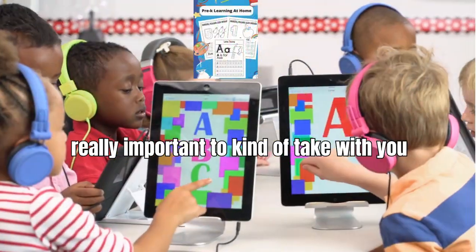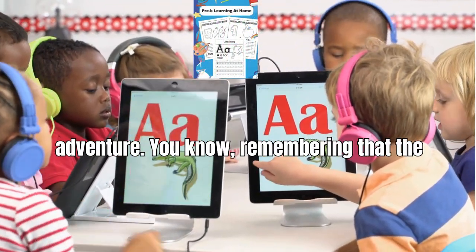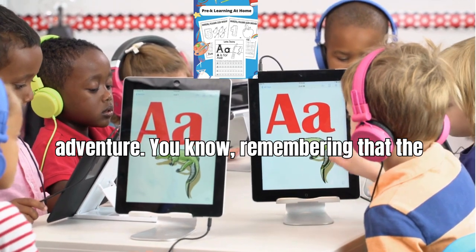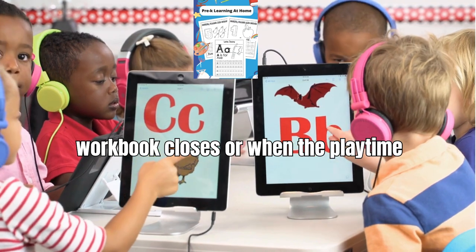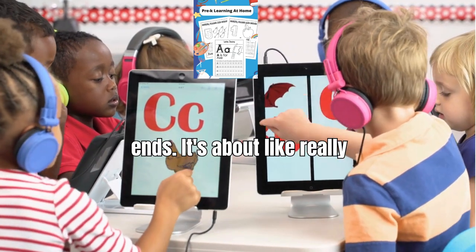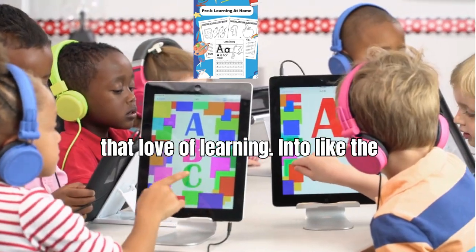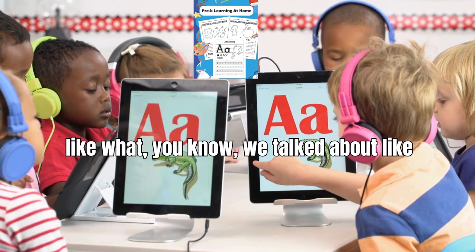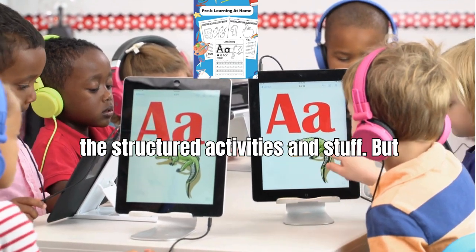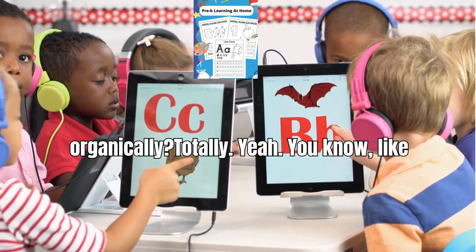And that's something I think is really important to take with you as you're embarking on this pre-K adventure. Remembering that the learning doesn't just stop when the workbook closes or when the playtime ends. It's about really weaving those foundational skills, that love of learning, into the fabric of everyday life. So we talked about the structured activities and stuff, but are you saying it's more about those aha moments that happen organically?